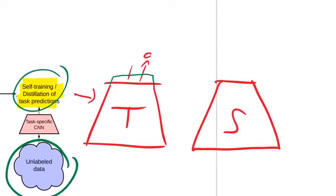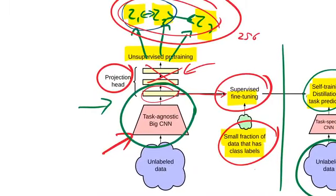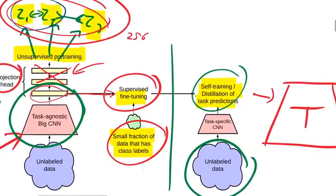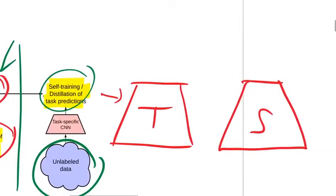So you have a teacher model, and the teacher model is trained first using unsupervised training, like this is the teacher model right here. Then the teacher model is further fine-tuned on the small data, right? So it is now already pretty good at the task. But how can you get a student model that's even better than the teacher model? It's by using, again, this unlabeled data. You have this giant amount of data.